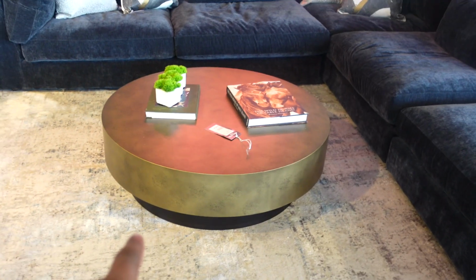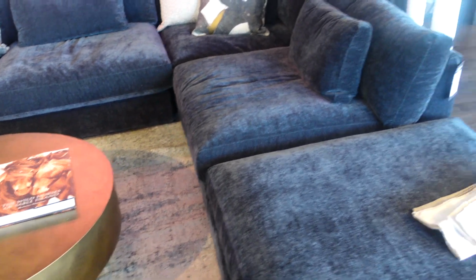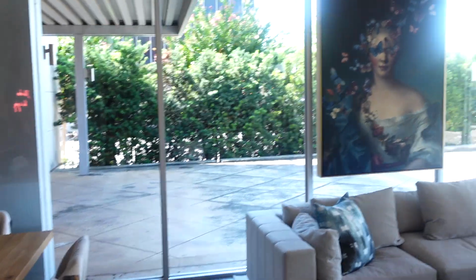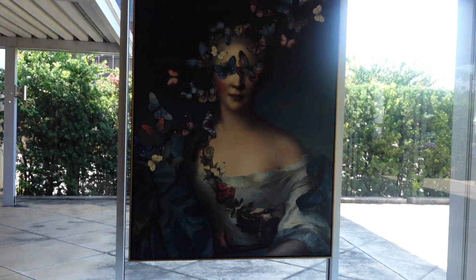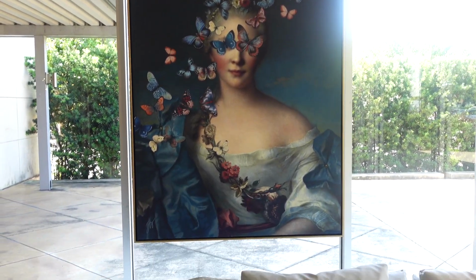I remember at first we were looking for a table like that instead of the current coffee table that we have. I just think the artwork here is amazing. It's different than what we've been typically putting in the house from places like Home Goods.